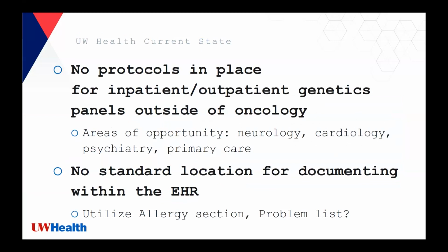So UW current state, there are no protocols in place for inpatient or outpatient genetic panels outside of oncology. So there are some areas of opportunity identified. If you look within that Excel document, you can recognize that there are certain practices that these medications might be helpful in: neurology, cardiology, psychiatry, and then primary care, of course. There's no standard location for documenting any genome alleles or phenotype changes in the EHR. So current state, utilizing the allergy section might be an option, maybe using the problem list. Those are the types of things we're talking through right now. If we put it in the allergy, it's not necessarily an allergy, but there are some options within the EHR to document.